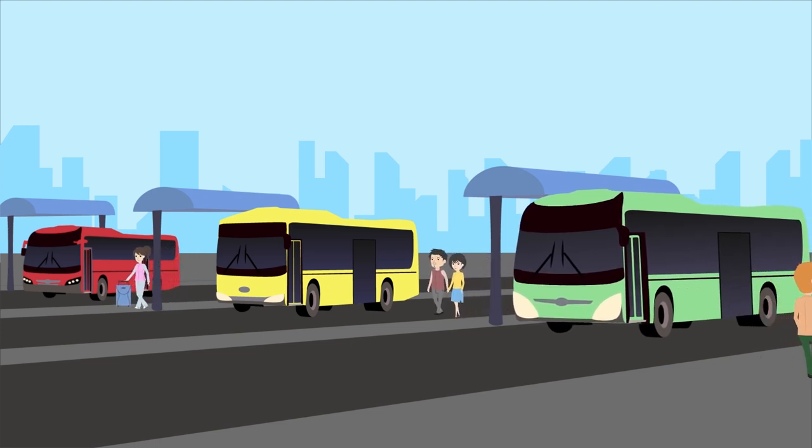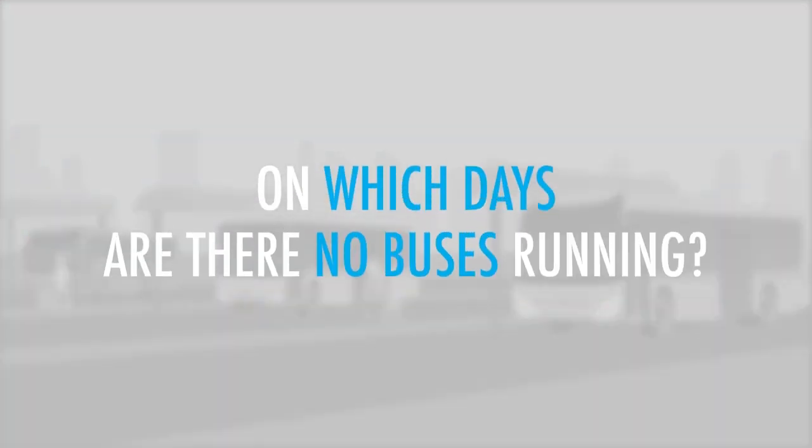You are at a bus terminal where you're reading the schedule for long-distance buses. On which days are there no buses running?